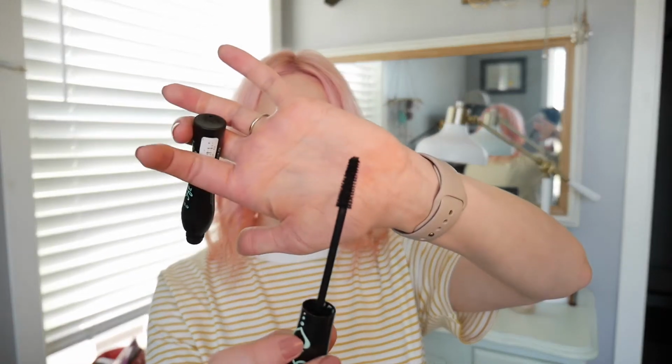But I do really enjoy this brush. It reminds me a lot of the IT Cosmetics Superhero Mascara. I like that mascara, but this one obviously is much cheaper. I think this is a great mascara, and I'll probably repurchase it along with one of the other Lash Princess mascaras, or like that one instead of this one. I don't know. One of them.